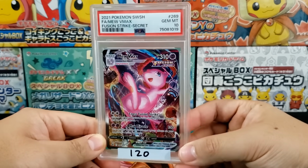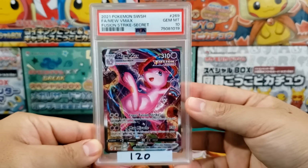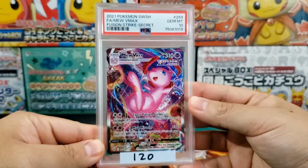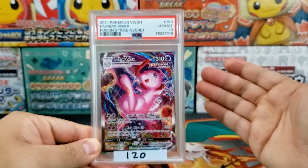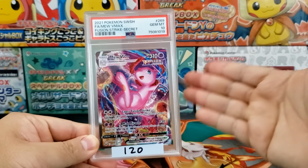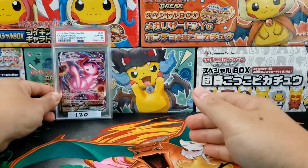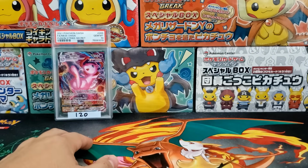I think this is a great card. Haven't had it inside of my collection. It's a very hard pull, and I think at $100, it's a steal. If I were to crack open a Fusion Strike booster box going for upwards of $100, I would be lucky to pull this card. So to be able to pick it up on the singles market for $100, that's a steal in my personal opinion.